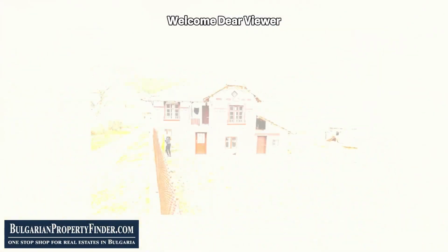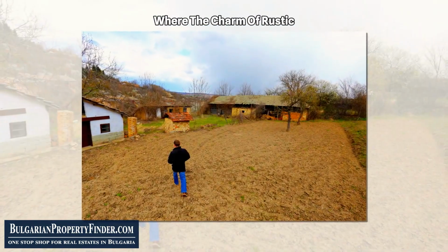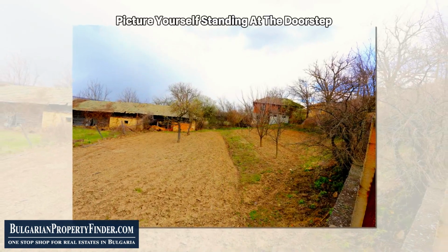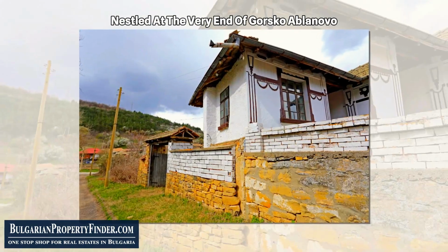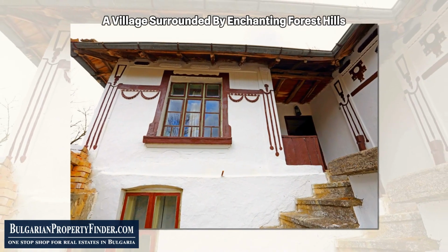Welcome, dear viewer, to a journey into the heart of Bulgaria's natural beauty, where the charm of rustic living meets the allure of modern comfort. Picture yourself standing at the doorstep of this picturesque Bulgarian property for sale, nestled at the very end of Gorsko Ablanovo, a village surrounded by enchanting forest hills.